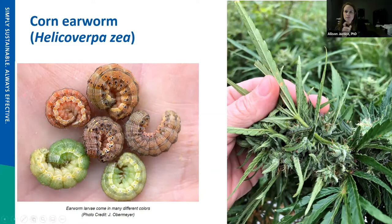Makes me wonder, what if we drew them in and then treated the flowering plants? That is a possibility. Many pesticides can't be used on flowering plants. There are some options, but yeah, we'd have to discuss how you could do that. Draw them in and trap them in some way right onto that crop.